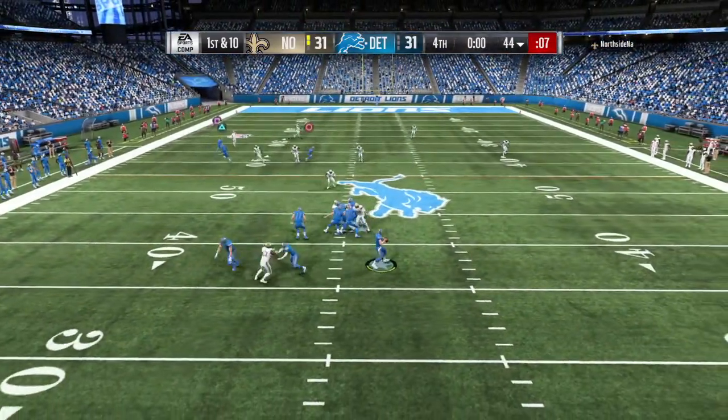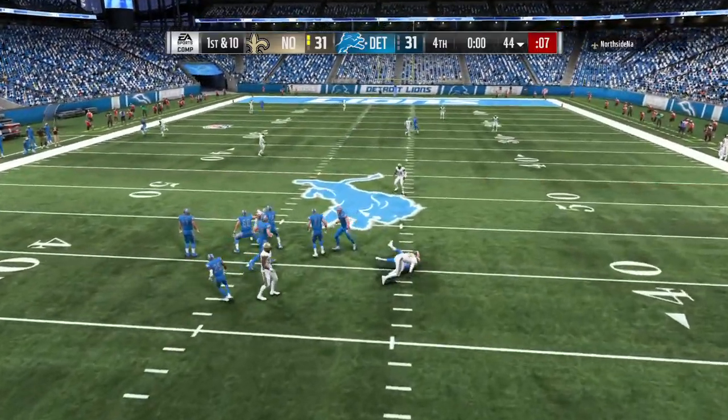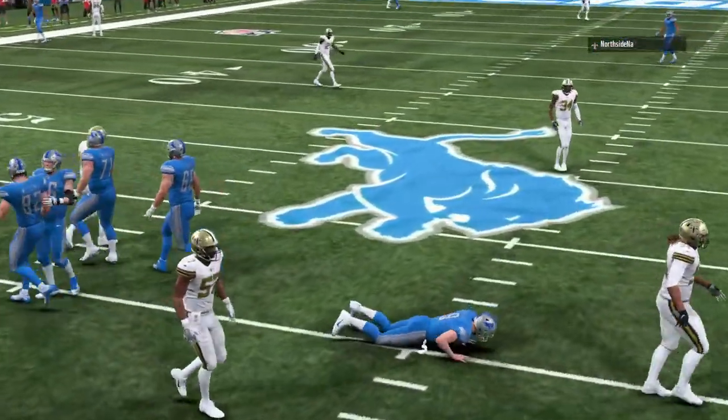After the interception, here's Stafford. And the Saints pressure gets him. Brought down for a sack.